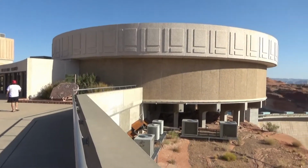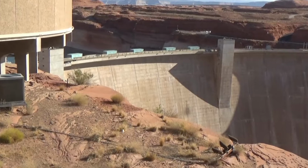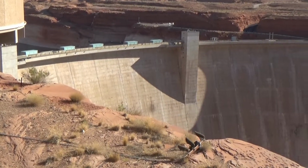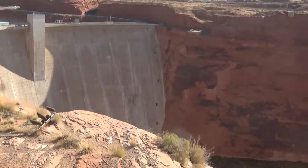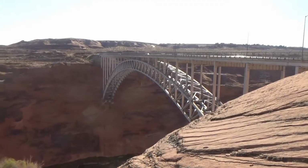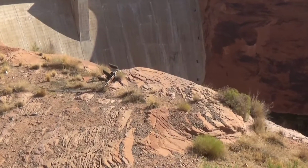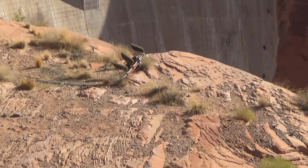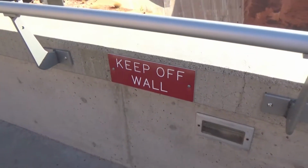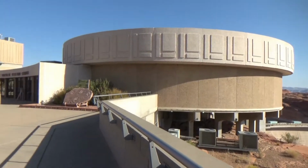And from here, you don't get a really good view of the dam. Not that it's terribly exciting. You do get a good view of this side of the bridge. I'd like to get right on this edge of the cliff there, but of course they take the fun out of everything.